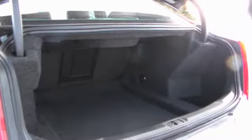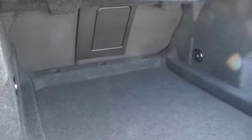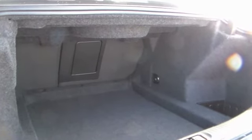Look inside the trunk. It's deep enough to have a couple suitcases here, but not a huge trunk. About 10 cubic feet. Has a pass-through, so if you got a long item, you could stick it through there. But again, this is pretty much a two-person car. You can squeeze some people in the back seat if you like, but this is going to be aimed at the executive that needs a little action to go back and forth to work here, something fun and something entertaining.